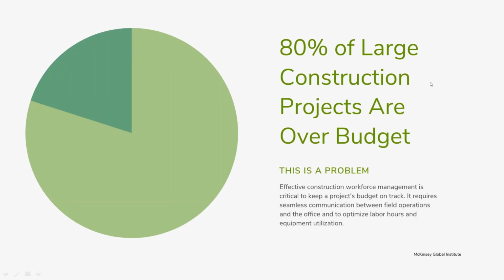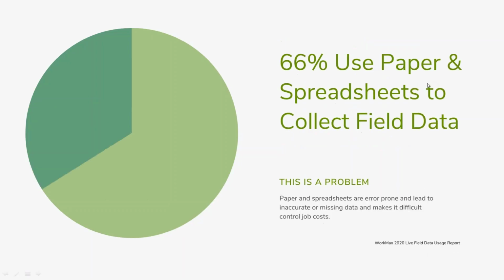So the first thing is, and this could be surprising to some, not so much to me, 80% of construction projects end up coming in basically over budget. And so that means we're spending more time and more money accomplishing what we had planned and estimated that we were going to do. So this is according to a study by McKinsey Global Institute.